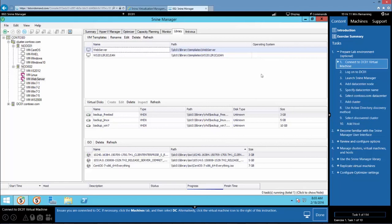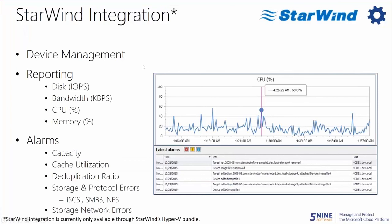With that, that's a quick summary of the advanced features which we have as part of 5.9 Manager. We have StarWind Integration, very important here, allowing us to continue to use 5.9 Manager as the single pane of glass to report on the health of your StarWind environment, giving you all different types of alarms, capacity planning, and different types of information so that you can see your storage utilization.